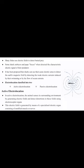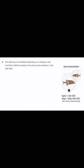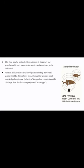Active electrolocation. In active electrolocation, the animal senses its surrounding environment by generating electric fields and detecting distortions in these fields using electroreceptor organs. This electric field is generated by means of a specialized electric organ consisting of modified muscles or nerves. This field may be modulated depending on its frequency and waveform, which are unique to the species and sometimes to the individual.